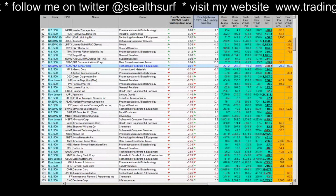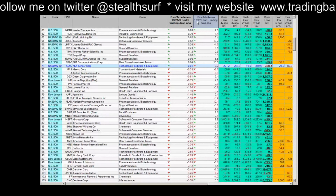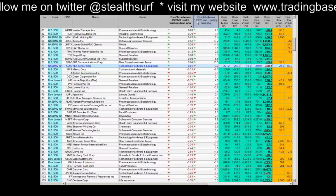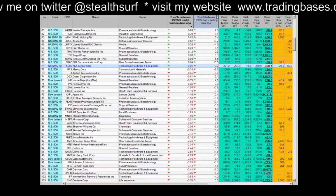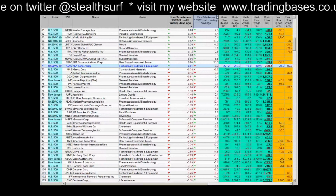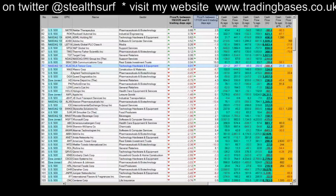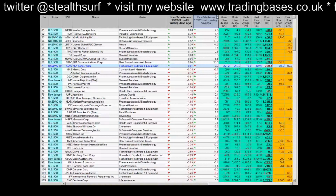So I did the same for the UK. The UK All Share topped out on the 17th of the 1st, 20. I screened the whole UK market, and lo and behold, 16% of the UK market was positive since that date as well. So pretty much the same both sides of the pond.